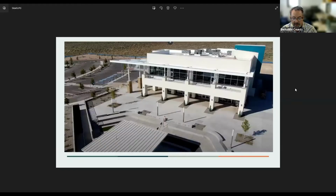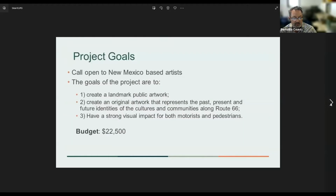And this is also a drone photo looking towards the main entrance to the facility, as well as the amphitheater area on that lower part of the screen. So these were all areas that were considered for locations for the public art project. And then just a review of the committee's goals.